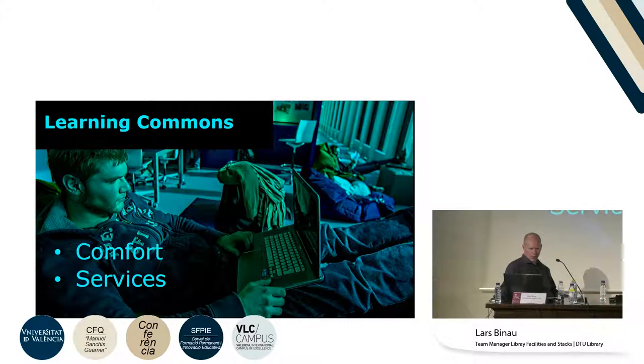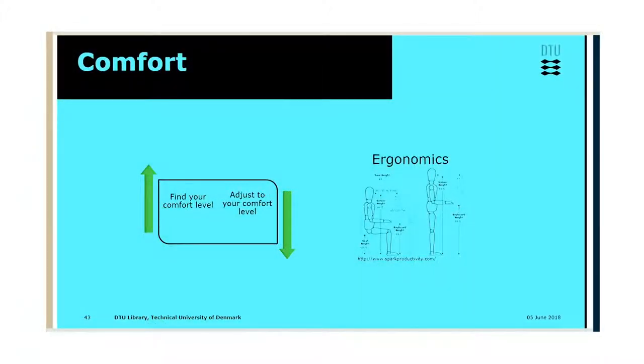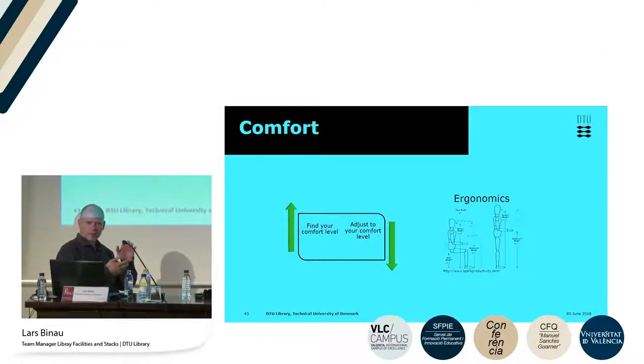So the learning common is about comfort. And as I was saying earlier, the comfort level of our students is very important to us, because learning is the very essential part of why our students should use our library. So we want to offer students to be able to come into the library and to find their comfort level, meaning the temperature is right, the noise level is right, CO2 level is right, the lighting is right, and maybe the amount of people is right. And if they can't find that, maybe they can go to a space and they can adjust that. And we'll use technology to make these services available.